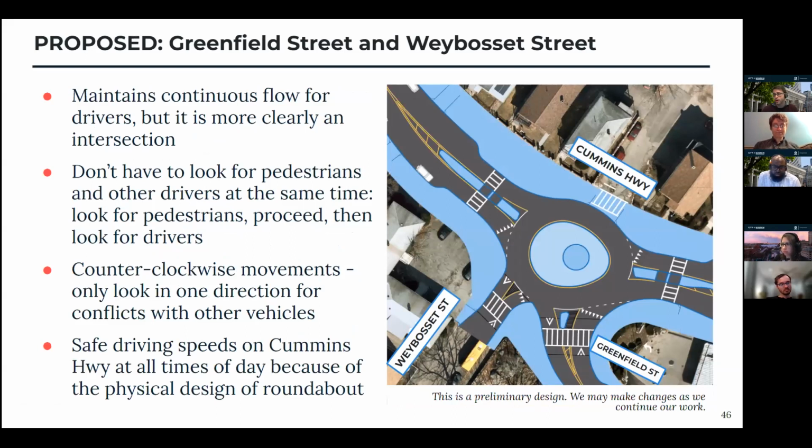So as we said about roundabouts, what we're considering here is a way to maintain continuous flow for drivers, but also to clarify for folks who are on Cummins Highway that this is in fact an intersection and there are people who need to either merge into, turn through, or to cross.